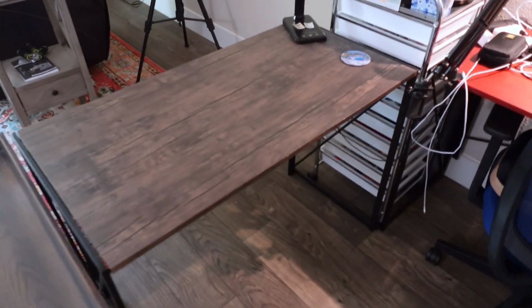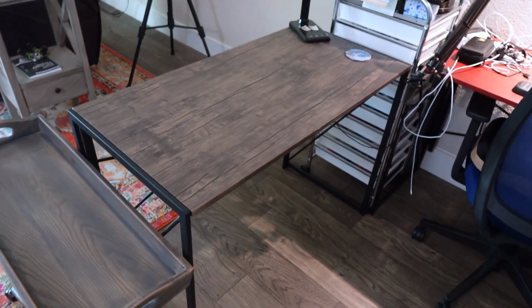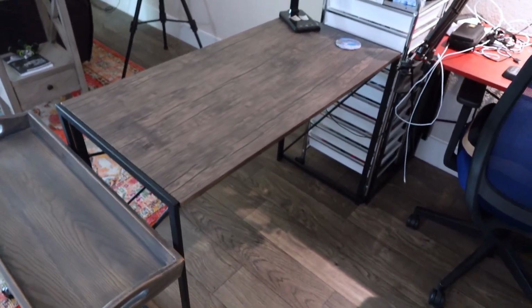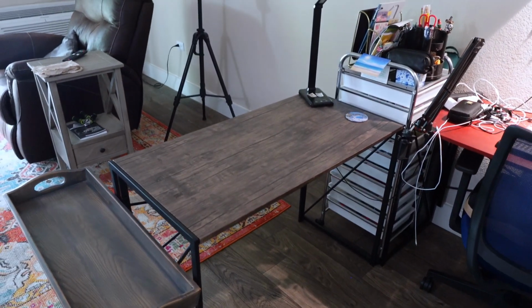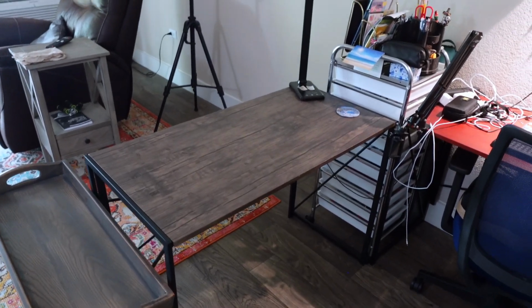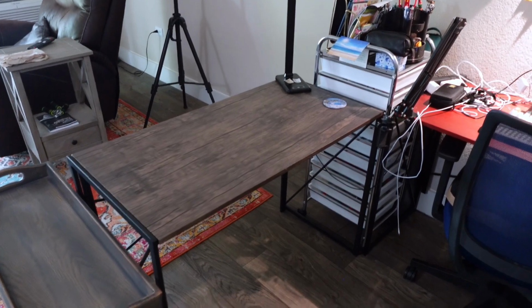And like I said, I keep this one empty at all times. That way I can use it not only as a dining table, but also for working my other part-time job, where I'll unpack the computer setup from the closet and set it up here to actually work during the day.